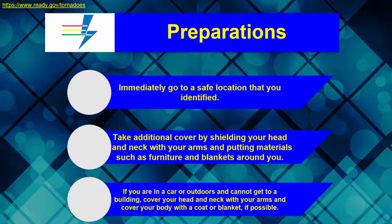You should go to the lowest level of the building that you are currently within the event of a tornado, and you should also protect yourself from flying debris by staying away from windows. You should take additional cover by shielding your head and neck with your arms and putting materials such as furniture and blankets around you. Pillows wouldn't be a terrible idea to wrap around your neck and head as well. Flying debris can be extremely dangerous and can harm you, so the more protection you have, the better.